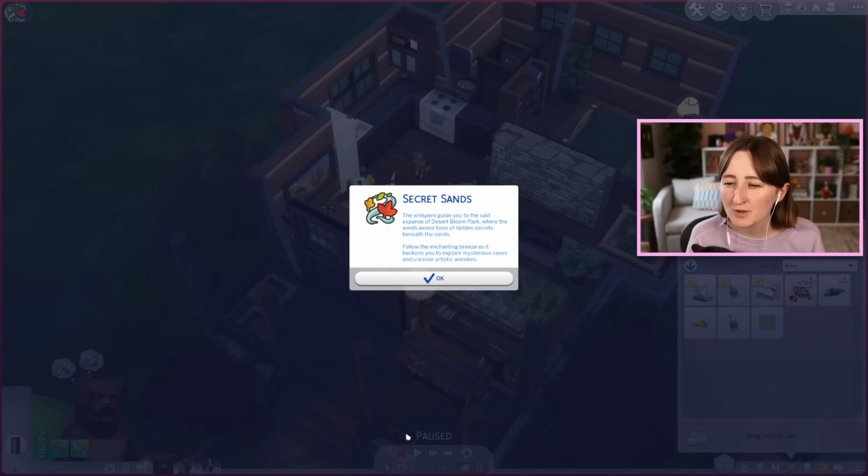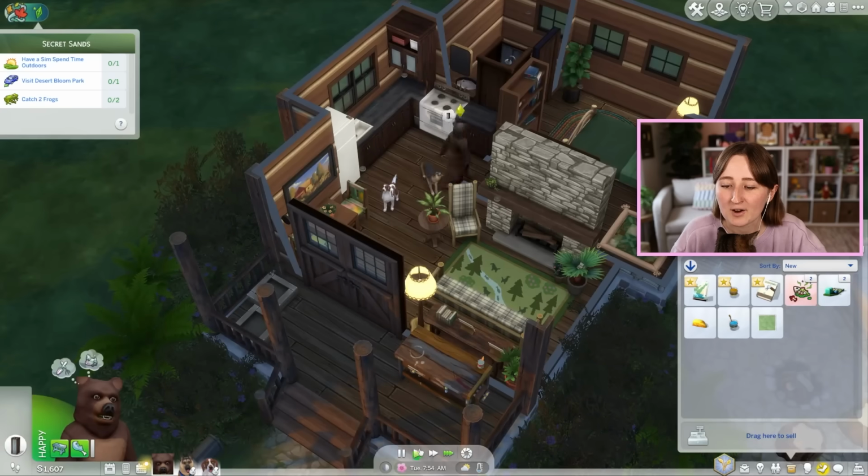Secret Sands. The whispers guide you to the vast expanse of Desert Bloom Park, where the winds weave tales of hidden secrets beneath the sands. Follow the enchanting breeze as it beckons you to explore mysterious caves and uncover artistic wonders.